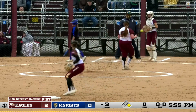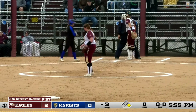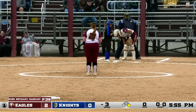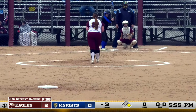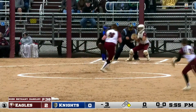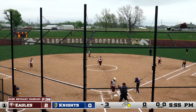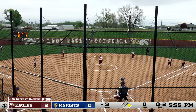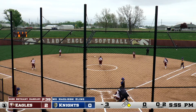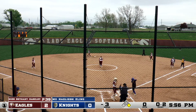First pitch, Hadley shows bunt, tipped a little bit, but it gets back and to the catcher for strike 1, count 0-1 now. Shows bunt again and is called strike on that one too. And now with count 0-2, Hadley Elling in danger of being struck out. That pitch too high, and now count 1-2.